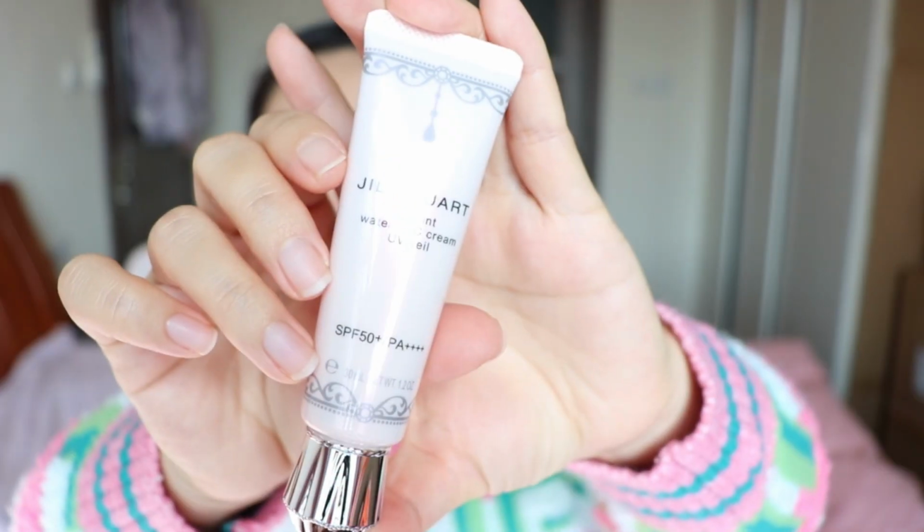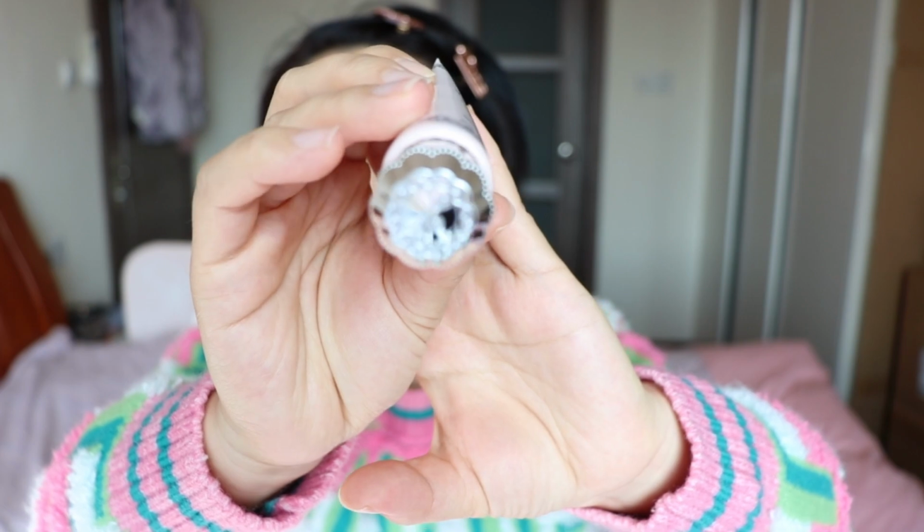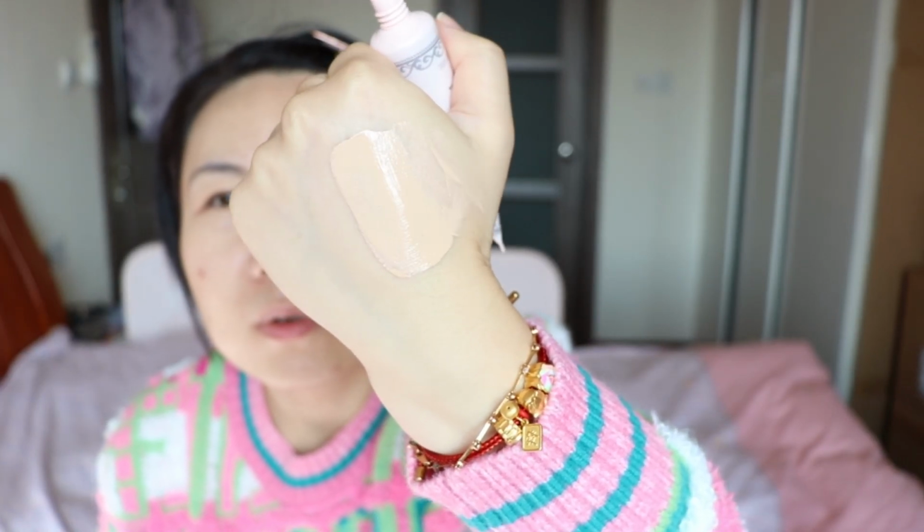The design is very, very cute. The packaging is really nice, and I think there are 2 or 3 colors, and I chose number 2. Oh, this should be a perfect match. Or could be just a tiny little bit darker than my current skin tone.